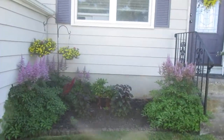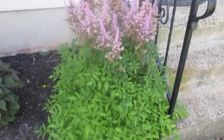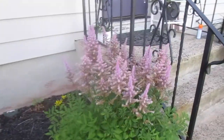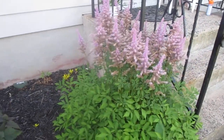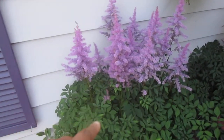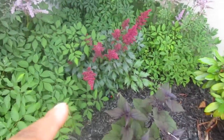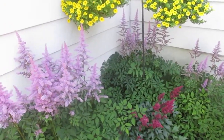now that the sun is not directly over us, these are astilbe. They have beautiful pink and light purple plumes. They need water. That one's kind of going away. There's some things that have come and gone already in the last month. It's so purple and it's beautiful, and it's gonna die. These are very pretty, and they're so soft. They feel like rubber. It's so cute. And that's a red astilbe right there.